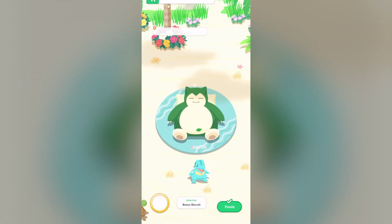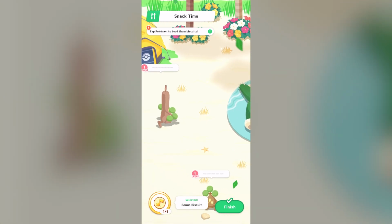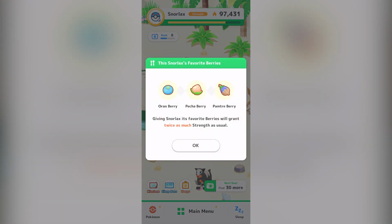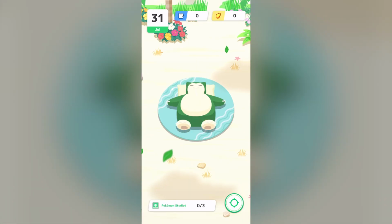Shinies will appear. I have a shiny Sudowoodo. There was also a shiny Snorlax, which I was really happy with. I was like, oh great, I've got a week with this shiny Snorlax. That's pretty cool. Snorlaxes have favorite berries. You can see in the box next to them which berries they enjoy, so you can make sure to try and fill them up as best you can with those berries. Getting 8 hours will give you the maximum points.